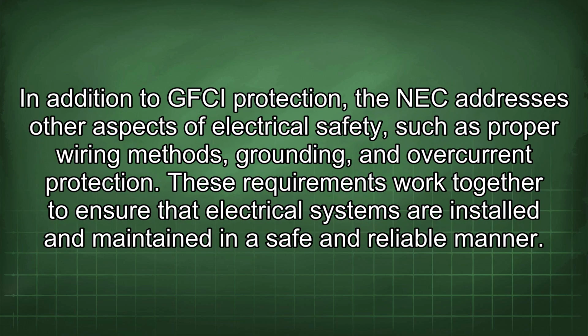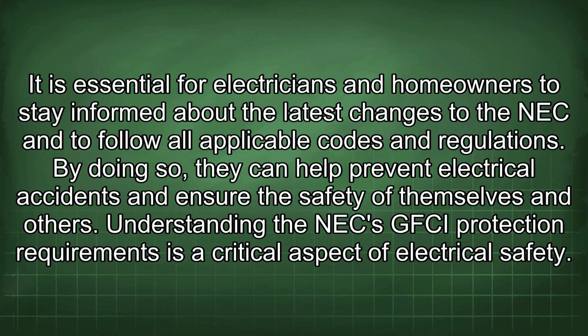In addition to GFCI protection, the NEC addresses other aspects of electrical safety, such as proper wiring methods, grounding, and overcurrent protection. These requirements work together to ensure that electrical systems are installed and maintained in a safe and reliable manner. It is essential for electricians and homeowners to stay informed about the latest changes to the NEC and to follow all applicable codes and regulations. By doing so, they can help prevent electrical accidents and ensure the safety of themselves and others.